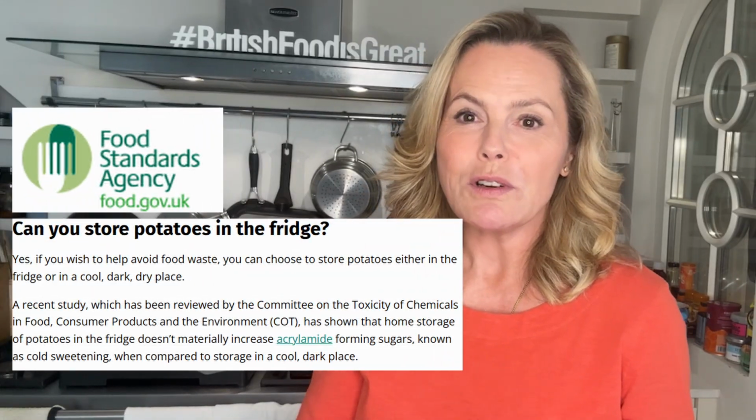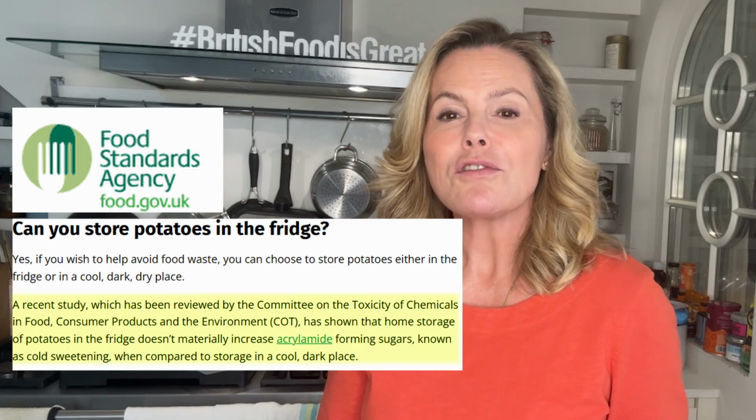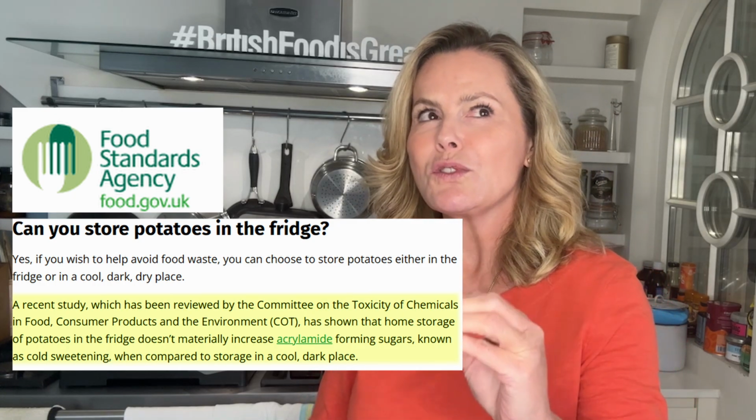However, the FSA now states, and this is a quote from them, a recent study, which has been reviewed by the Committee on the Toxicity of Chemicals in Food, Consumer Products and the Environment, a bit of a mouthful, it's short for COT, has shown that home storage of potatoes in the fridge does not materially increase acrylamide forming potential when compared to storage in a cool, dark place, end of quote. So maybe that's okay then.